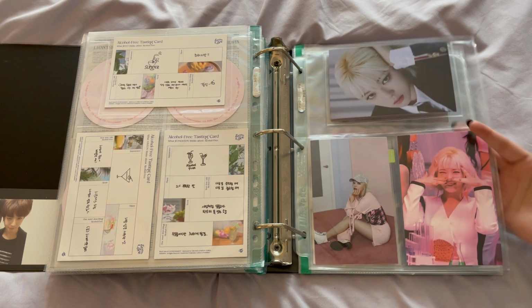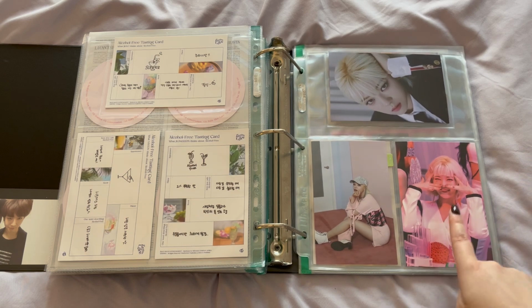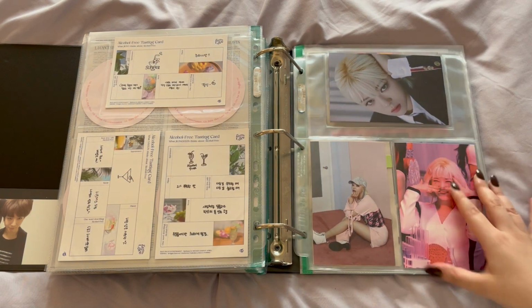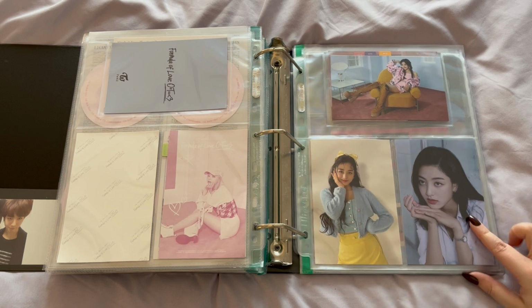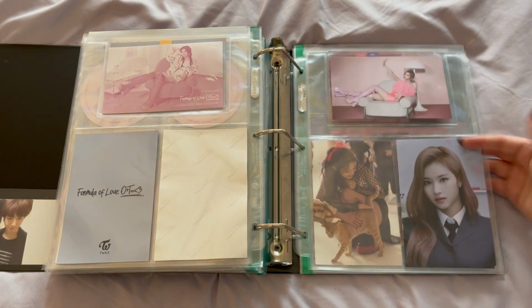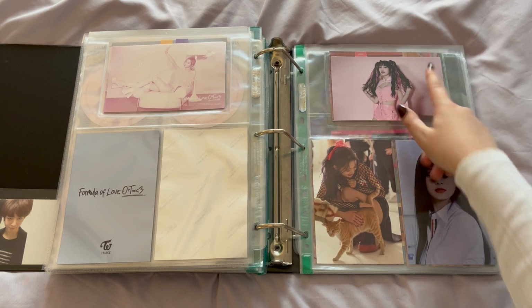And then we're on to Formula of Love. So one of these is Yes 24, and this is from the result file, and this is the little file thing. Jungyeon has the equivalent, so her file thing, her postcard from the result file, and then I think this is the Yes 24 postcard. And then I'm missing Sana's result file card, but I do have these 2 2Es and this Momo.